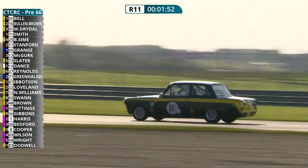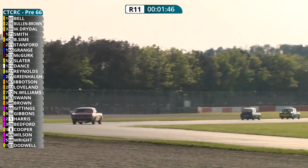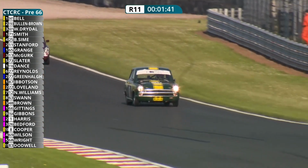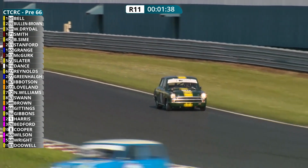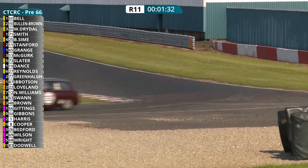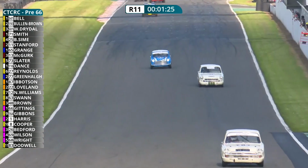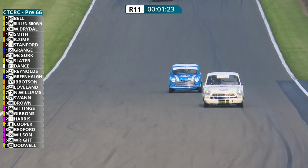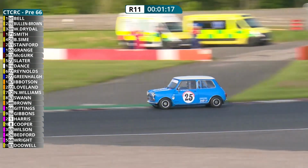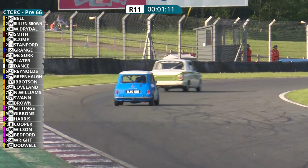There is number 11. Beautiful green and yellow Team Lotus colours for Roger Stanford. Great to have him back this year. And the Mustang's closing on him as well. That is for 6th place. They're in different classes. Piers Grange is clear in the lead of Class A. Over the curbs goes the Mustang. So got less than 90 seconds to go now. There is Pete Smith in his Lotus Cortina, not handling its best. We saw it spin earlier on. It's taking it steady here through Hollywood, just hoping there's no fluid down from that Austin A40.